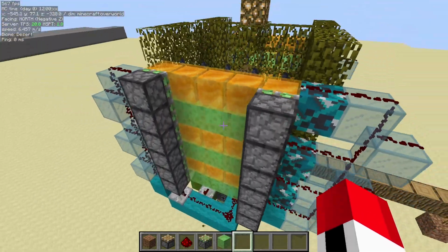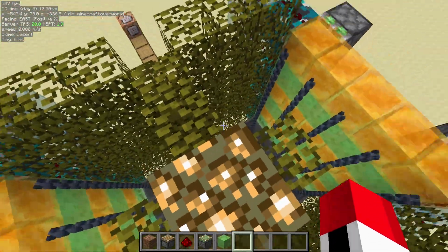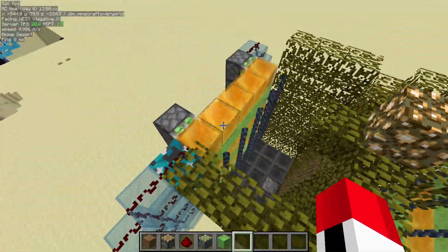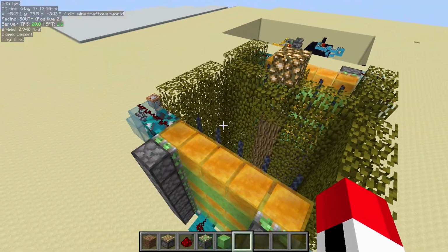Oh god, honey. Yeah, that's not an insignificant amount of honey. When I had to get like 2 blocks of honey for something else recently, that was a pain. This is a lot more than that. So, okay, side quest, build a honey farm. Yeah, I guess I'm doing that now.